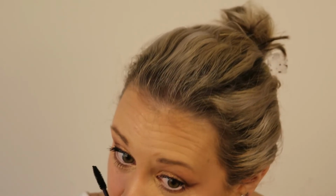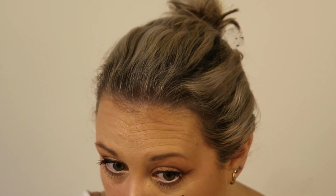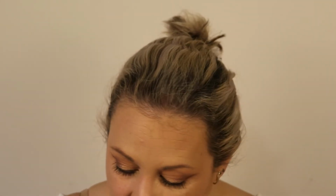Bottom lashes, because I don't feel complete without them. And I'm going to have to go up and clean the mess that I've just made. This is really good. I really like this. Okay. Alright, eyes are done. So what have we got left?